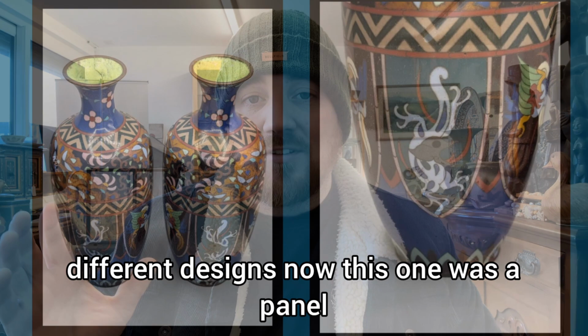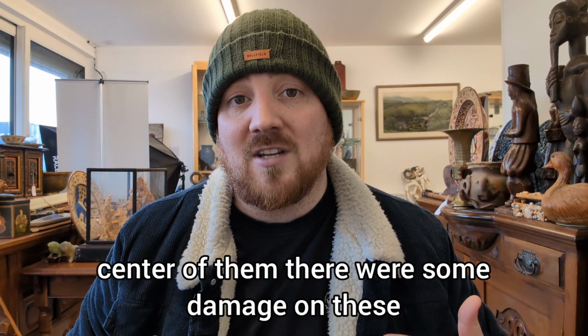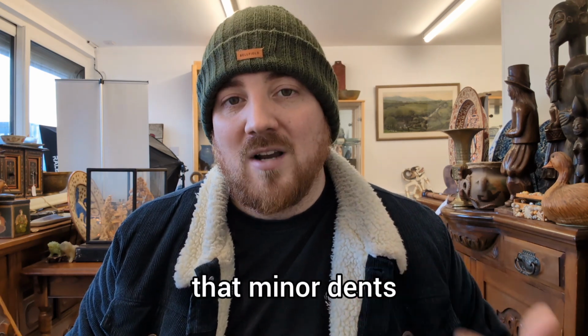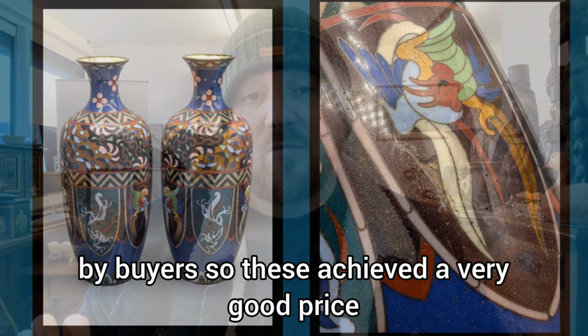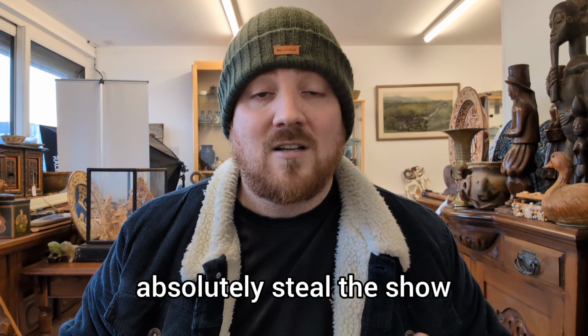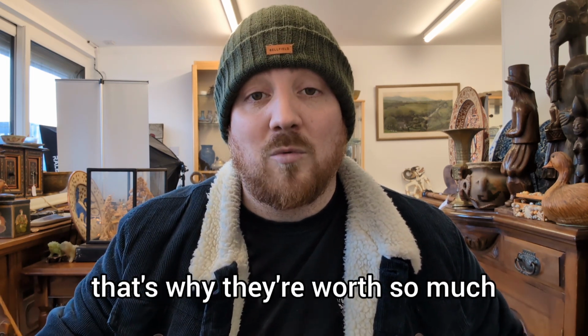Now this one was a panel decoration with mythical beasts within the centre of them. There were some damage on these, but because cloisonné is so fragile, the minor dents and little bits of damage is forgiven generally by buyers. So these achieved a very good price, and as you can see in the pictures, they just absolutely steal the show. So they are beautiful, beautiful designs, and that's why they're worth so much.